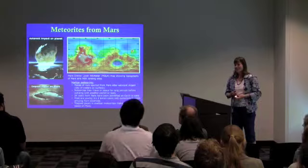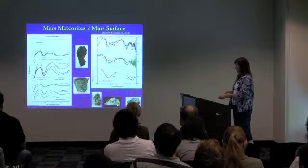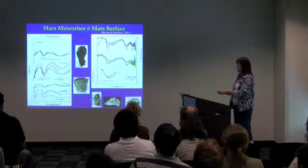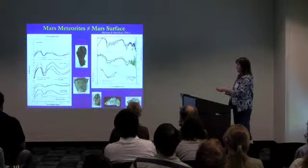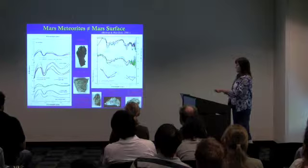So we can characterize these in the lab then. These are examples of meteorites from Mars that I've looked at. This is kind of what they look like. They're usually kind of dark with different kinds of rock textures. And we look at the spectra. This is the range that CRISM measures, the visible near infrared. And this is the range that TES looks at, the longer wavelengths. And these are some Martian spectra at the bottom. But one thing that you can see is that these spectra don't really look like the Martian spectra.